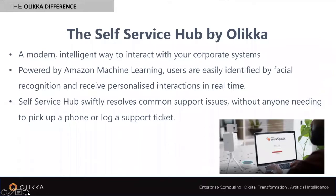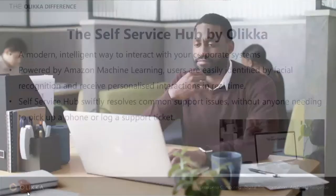What I would like to do now is go next and play the actual video of the self-service hub so you can actually see it yourself, and I'll come back in a minute after the video.